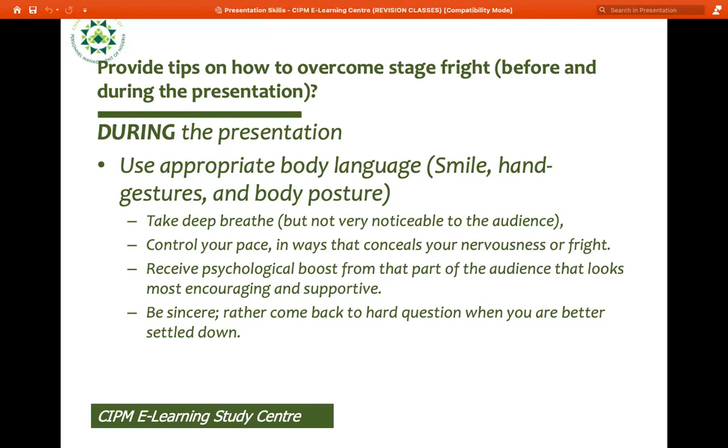So if you are afraid or you have stage fright, take a deep breath. Don't let that deep breath be noticeable to the audience. Don't forget, fright is emotional and it's controlled by the release of some body chemicals. When your adrenaline pumps so much into your bloodstream, your heartbeat begins to race. So what you want to do is reverse that pumped adrenaline by slowing down the heartbeat so that the pumping of the blood also will go back to normal. So take a deep breath.